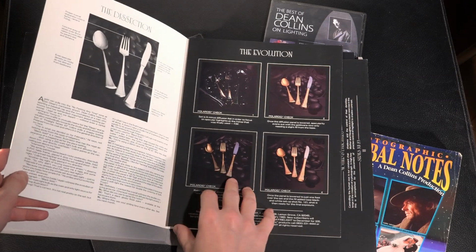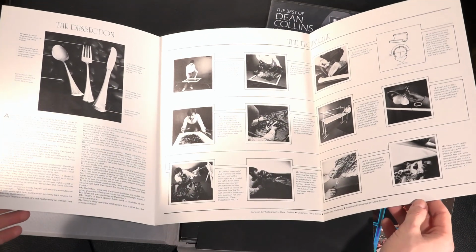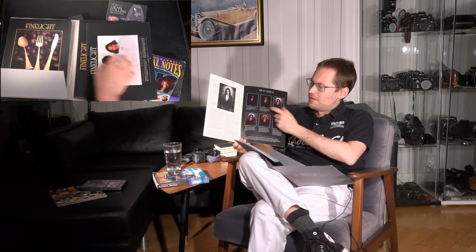And what is also great is that they give you an evolution chart of the light. So depending on how you're adding all the types of reflectors and other light forming and shaping tools, they show how they go from step to step, and how the final image is produced and how to get there.